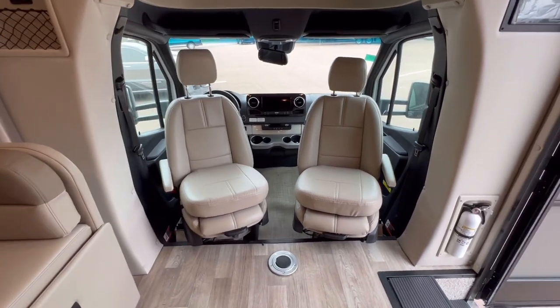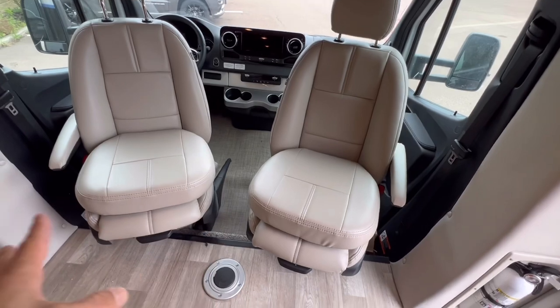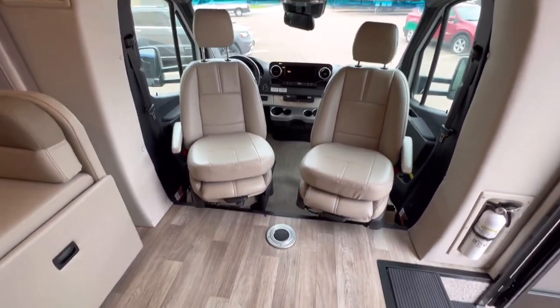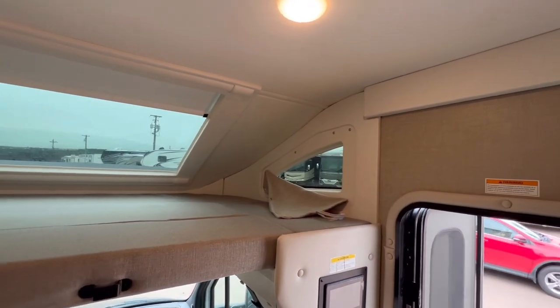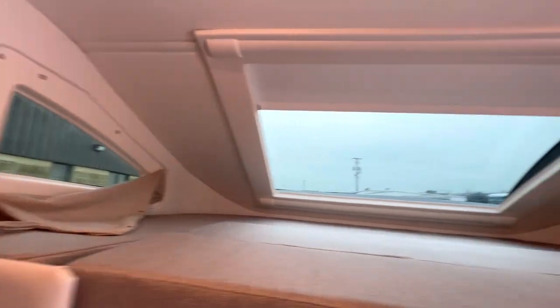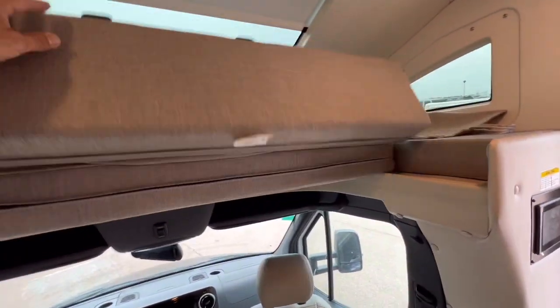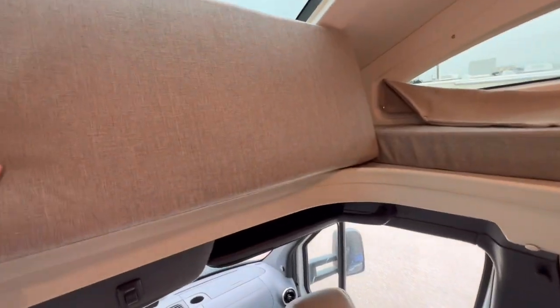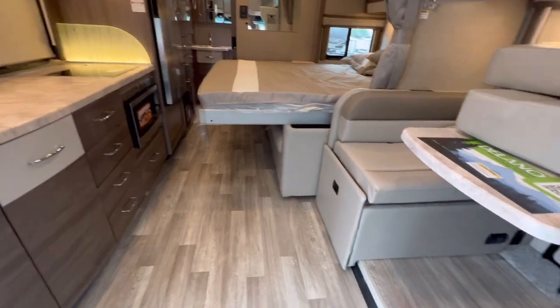Both front seats do swivel towards the living area. And of course, these extra cushions are like booster seats because the floor's a little higher. This is a true C-Class, folks. Look at the bunk up top. There is lots and lots of room. See that shade? See that button? Power operated. Nice and easy. And of course, this can fold up and over like so to give you more headroom as you travel.